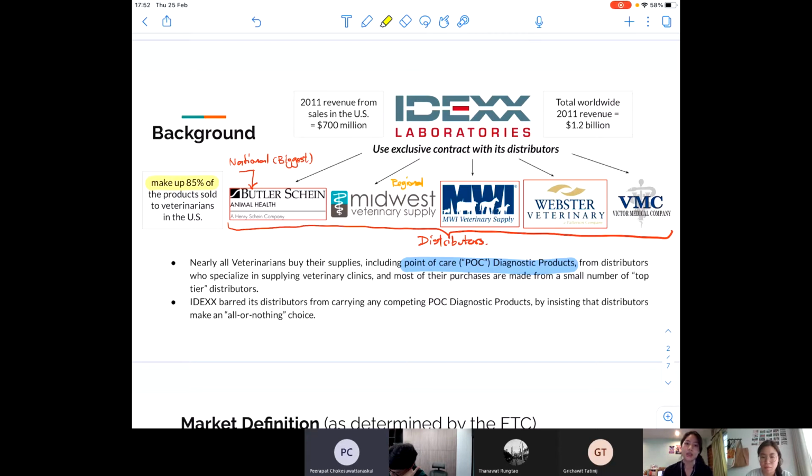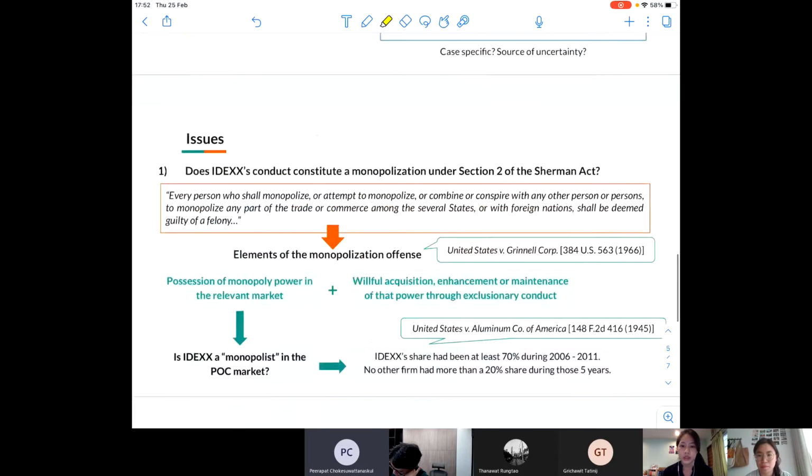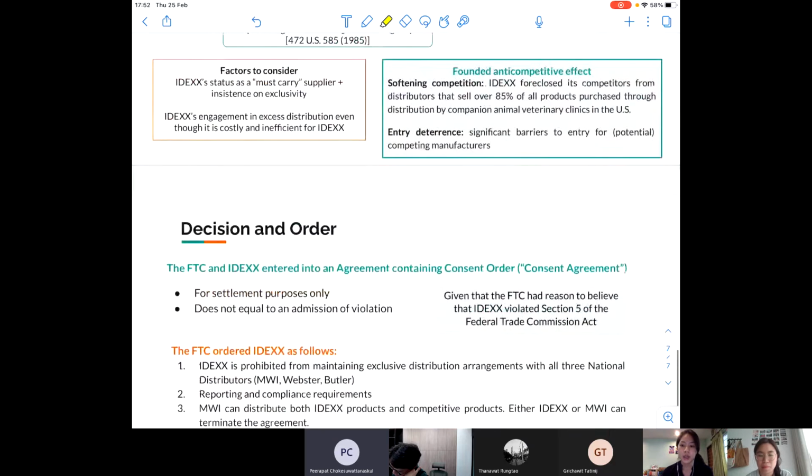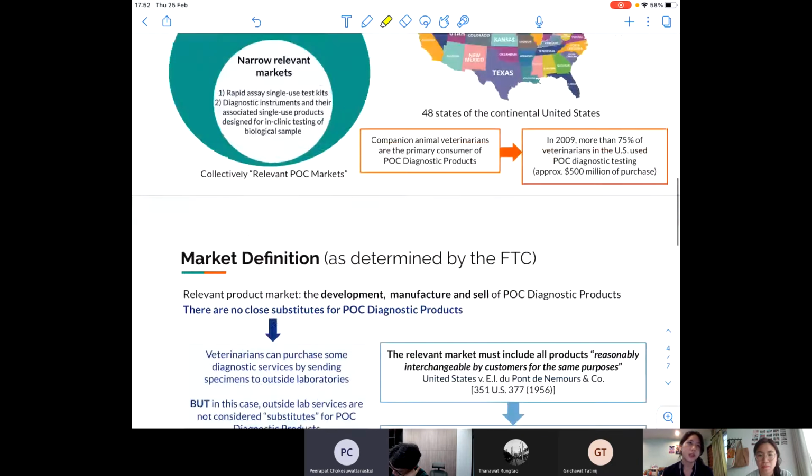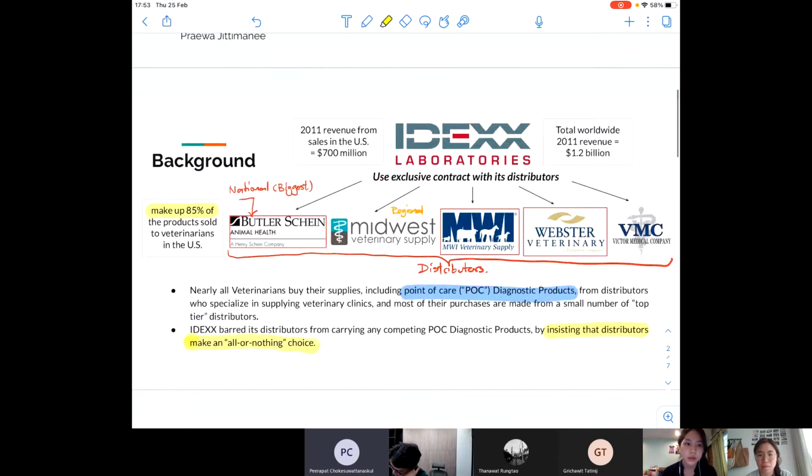What IDEXX did in this particular case is that it contracted with these main five distributors. There are other distributors, but in the FTC file, they mentioned these five big distributors. IDEXX contracted with its distributors to sell IDEXX products to veterinarians and other users. Each firm's contract stated that IDEXX may discontinue providing a category of products to the distributor if the distributor sells any product that competes with an IDEXX product within the category. So basically, it excluded the distributors from distributing the competing products. That is the background of this case, which instigated an investigation from the FTC.